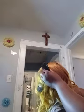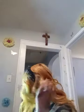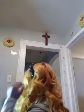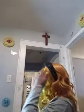Flip it, wigs. And get the matching face mask for $15. And you can get the band. She's showing off. Oh, my goodness. Flip it, wigs. You like it tight? I love it.